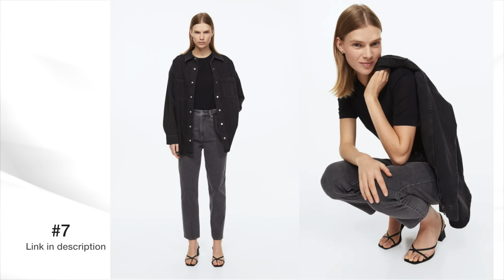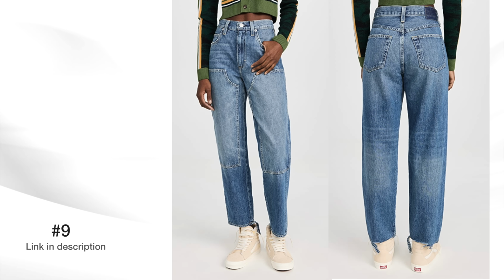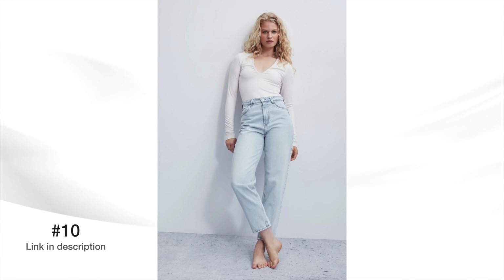Now just be careful if you are petite, because a lot of these barrel cut styles are cropped, and if you are petite you don't want to necessarily shorten the length of your leg, so any cropped jeans are going to give that illusion of a shorter leg. So just be careful of that, but these barrel style leg denim jeans are a really nice modern update to a classic straight leg jean.